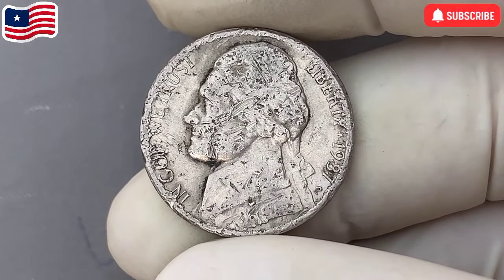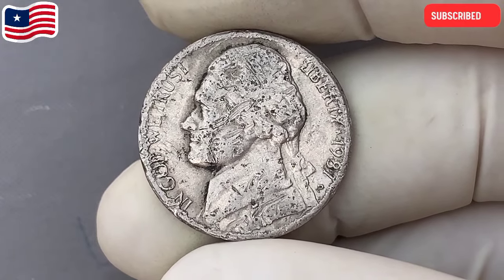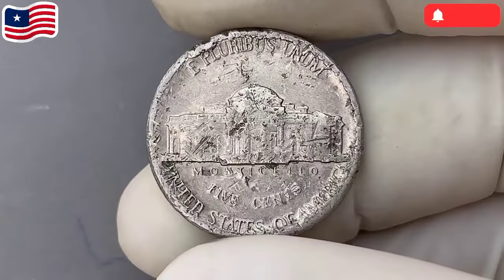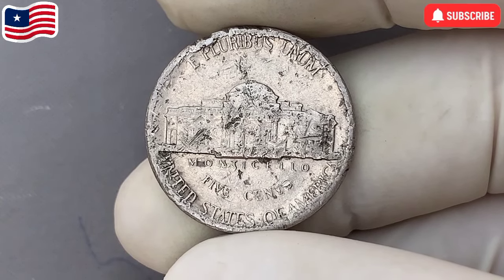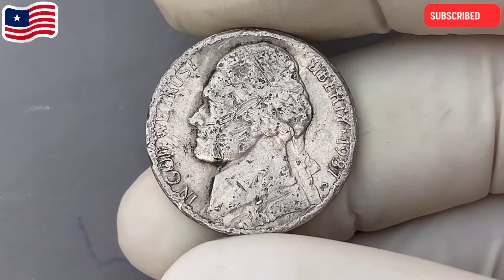Now, let's talk about the real highlight, the value. While a typical circulated 1987 nickel might just be worth its face value, those in exceptional condition or with rare errors can command much higher prices. Imagine a coin you can easily carry in your pocket being worth tens of thousands of dollars. That's the power of rarity, condition, and collector demand combined, and here's the moment you've been waiting for.